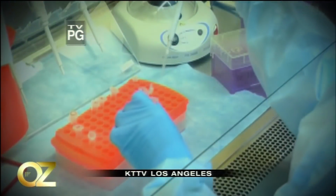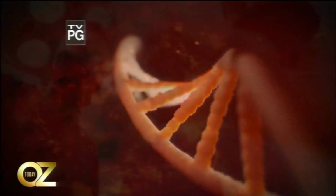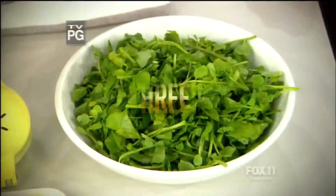Today, it's one of the deadliest forms of cancer and has claimed the lives of legends. And it spreads so quickly that we can't get to it oftentimes. The top 3 ways to cut down your risk.